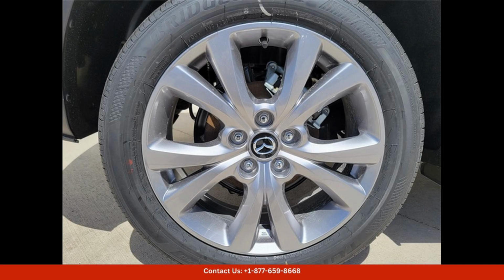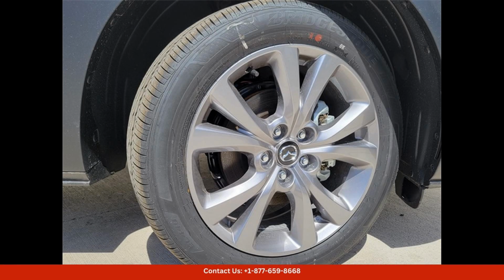The exterior of the CX-30 features a sleek and aerodynamic design, highlighted by the stunning Snowflake White Pearl Mica paint color. The LED headlights and taillights add a touch of elegance to the overall look of the vehicle, while the 18-inch alloy wheels give it a sporty and modern appeal.